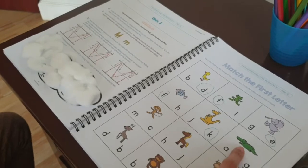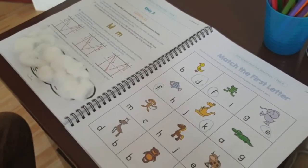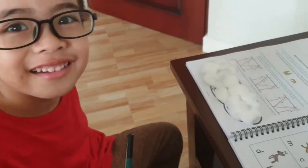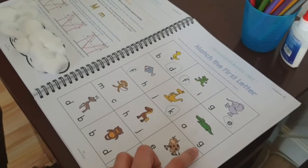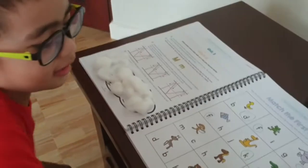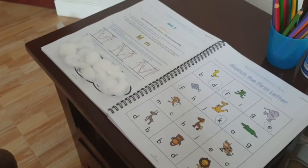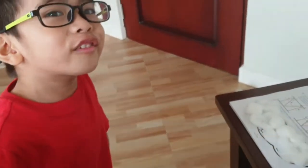What is this one? Crocodile. We only have two choices for the letters. It's either A or G. Either A. It's an alligator. Alligator starts with? No, that's not an alligator. That's a crocodile.